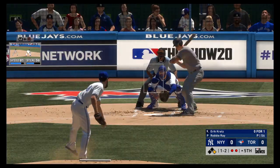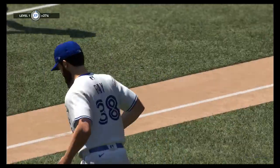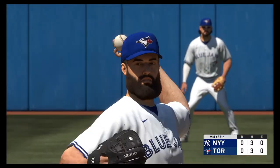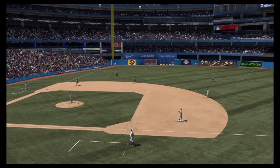But now this next pitch. A swing and a miss. That retires the side, and that will do it. 1 left for the Yankees. Halfway home, still no score. Welcome back for the bottom of the 5th.